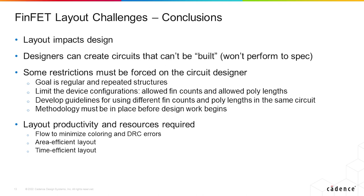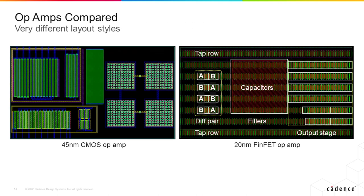So let's see. Basically, whoops. Here is what you were allowed to do, right? You guys are doing older process nodes. You've seen all this, right? Look at the different sizes of these transistors, the thicknesses, all this. Well, you're not going to do that in the FinFET world anymore.